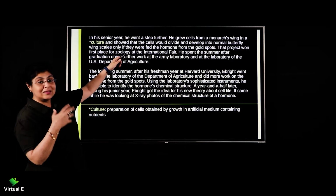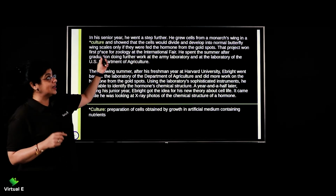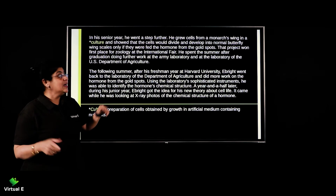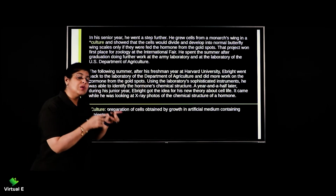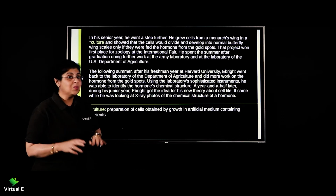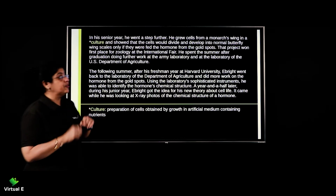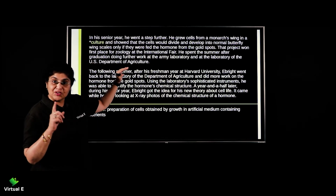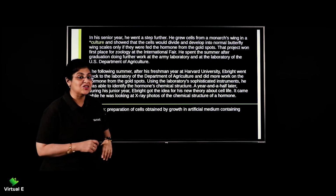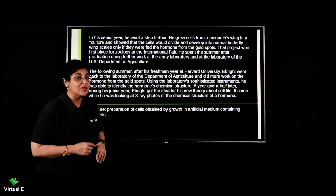He grew the cells from a monarch's wing in a culture. He showed that those cells would divide and develop only if those hormones were fed. Otherwise, they wouldn't. So those hormones played a very important role. That project won first place for zoology at the international fair. When he proved it, when he showed it, he won the first place.